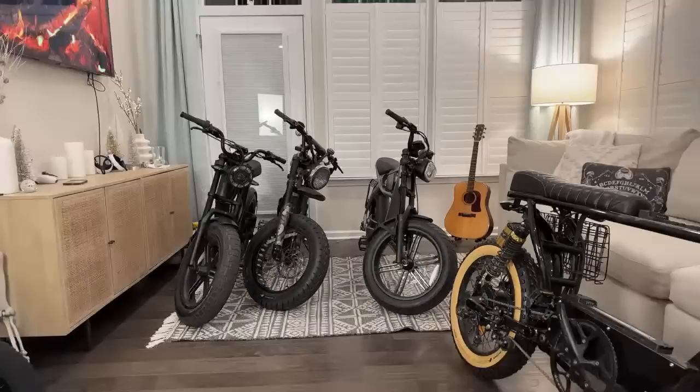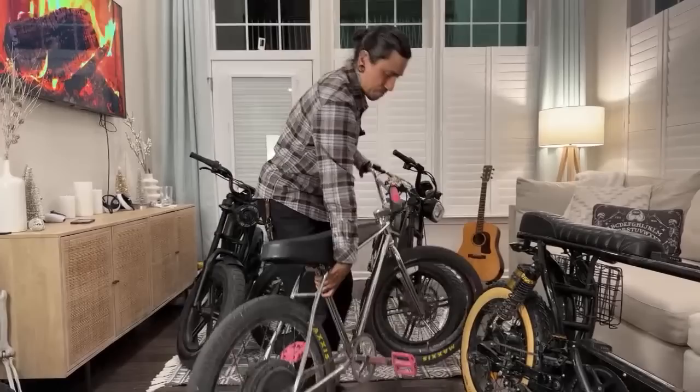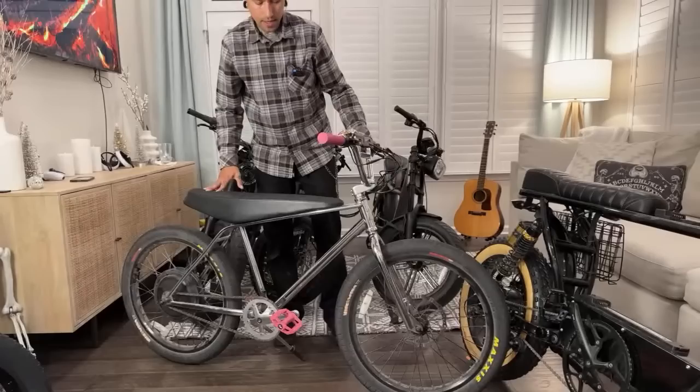All right, this is Dee Dee's bike. As you remember, I gave her the 1100. Dee Dee, why did you choose the 1100 over the 750? The 750 had a lot of torque, and I didn't want to go that fast. This was not as fast. So this is great if you're 5'1" and higher.